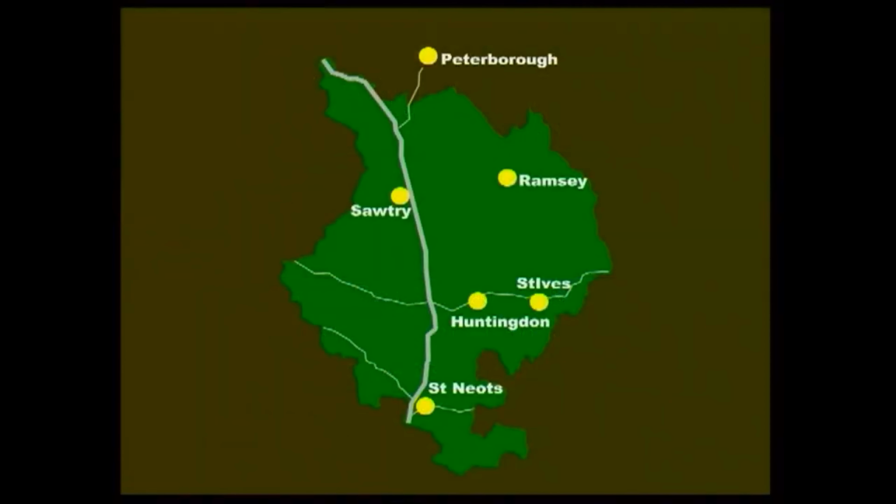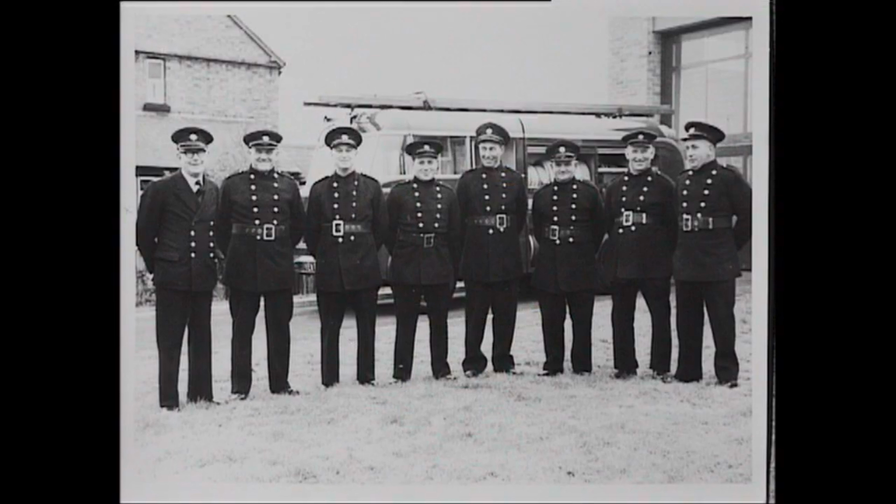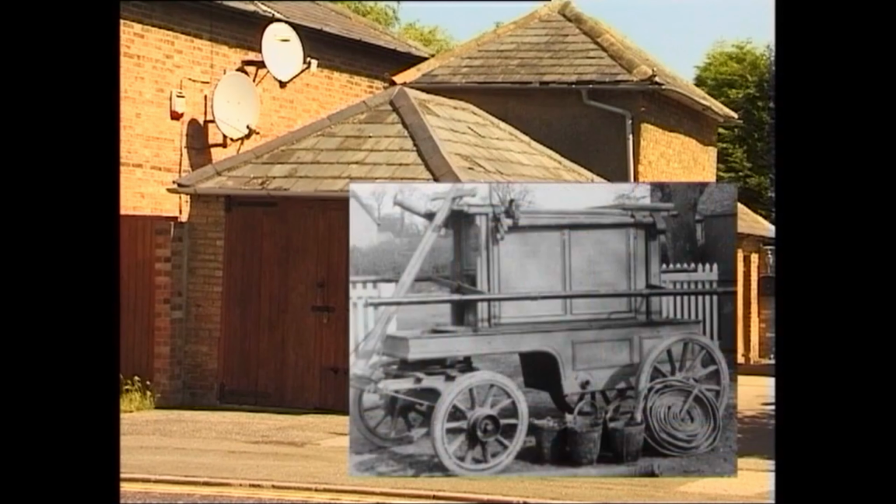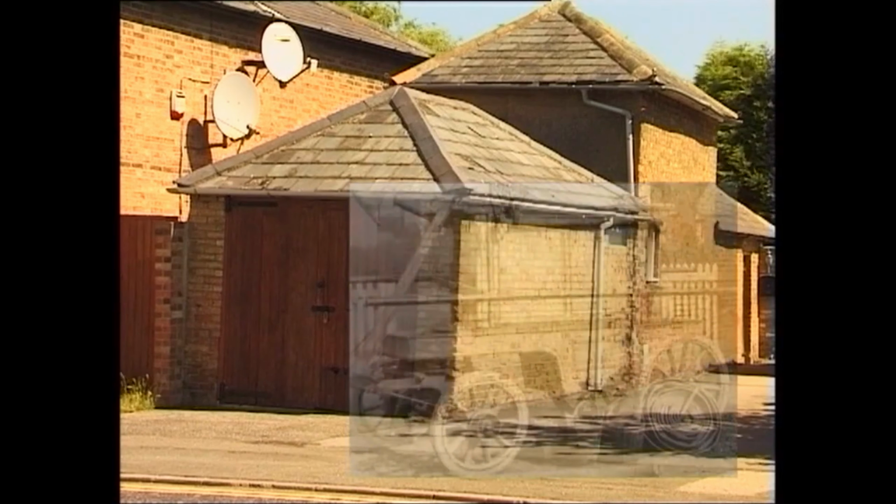In the 1960s, the policy of the District Council was to create 2 key rural centres to service smaller surrounding villages. Sawtry was an ideal choice, having excellent facilities. Hey, it even had its own village fire station. And here's the original one, home to a horse-drawn tender and still overlooking the village green.